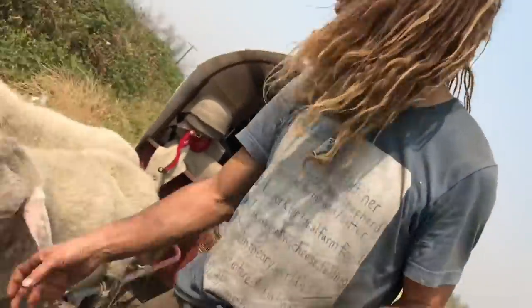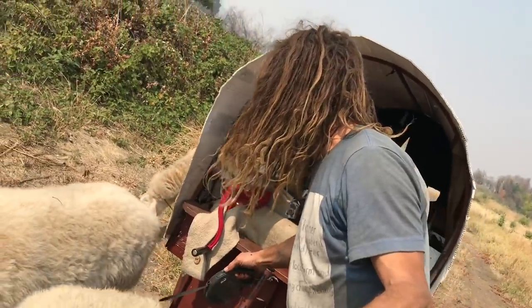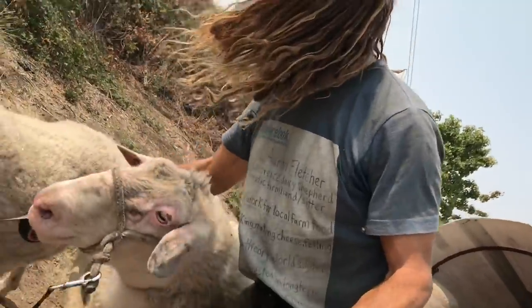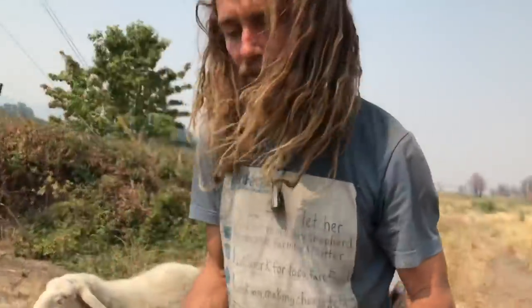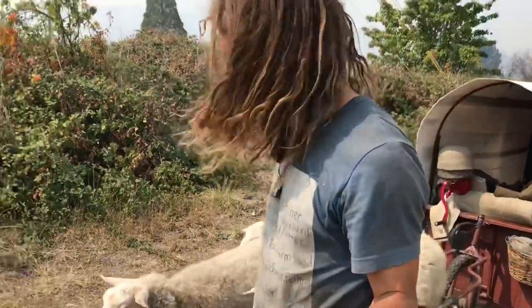Alright, they're done eating. So, shorten their leash to about right there at least. And Rosie, I like to shorten hers all the way. Come on. There you go, that's good enough. Just so that she can't try to step out in front of the ram. She has a habit of trying to cross in front of my ram.